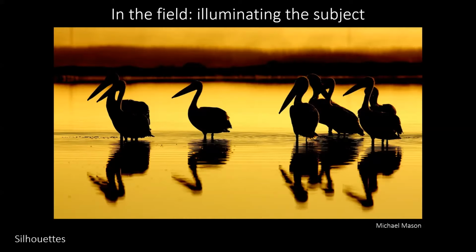So the trick with these is to underexpose and then just check: is it too much? Have I lost too much detail? But again, don't blow the highlights. Because you're underexposing, you often don't blow the highlights, but definitely with these, you need to underexpose. I'm not sure exactly what the settings for this photograph were, but I think the tip is just to keep underexposing until you feel the subjects are very dark, but the background still shows something.